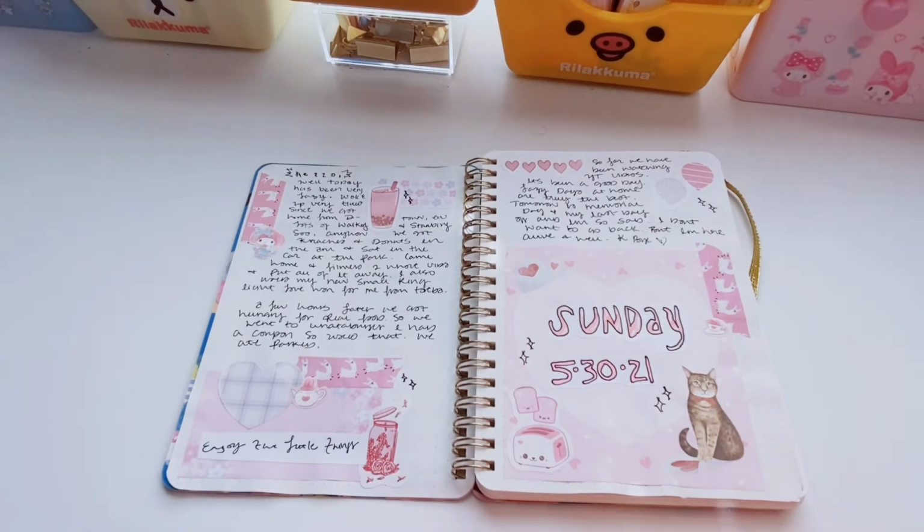I'm a big overthinker. I always have such anxiety with everything, and I just needed to learn to let go and just do it. I'm going to make mistakes. It's just a journal, you know.